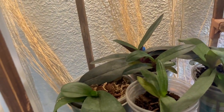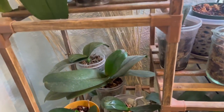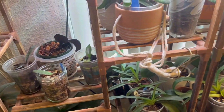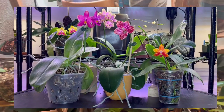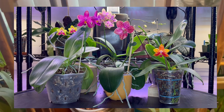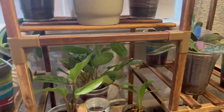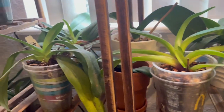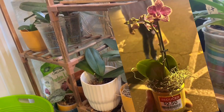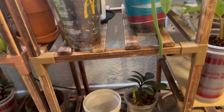So yeah, some more plants just to show you guys my grow space. Lots of phals, because although I do consider myself a paph lover, someone who is very obsessed over Paphiopedilums, I do buy a lot of phals because they're easily accessible in grocery stores and they're always on sale. So a lot of the phals that you see are actually purchased on clearance for like $2 to $7, and they're normally like $15, $20, even $30 orchids.